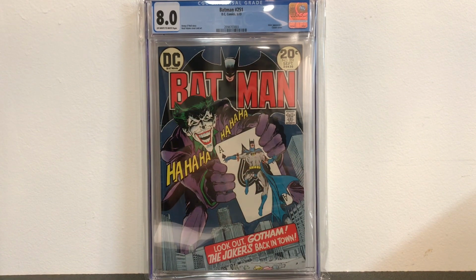This cover is done by Neal Adams, of course, and interiors are done by Neal Adams. This is a story done by Denny O'Neil, and I just absolutely love this comic book. So this book is coming in at number 5 of the most valuable comics in my comic book collection because this book in this condition is worth around $450 to $500 US.